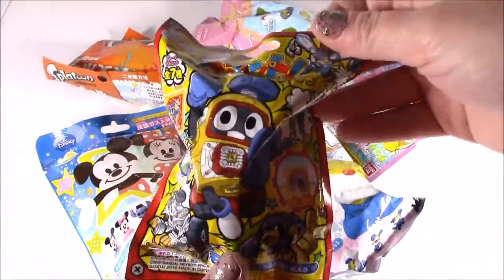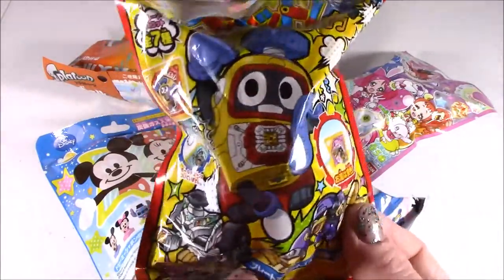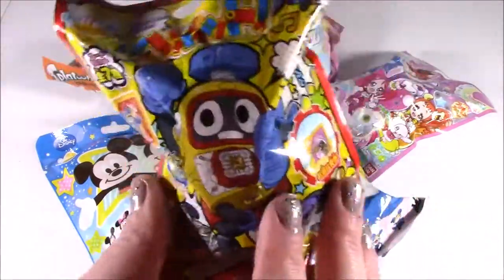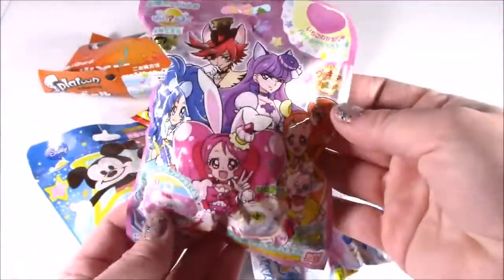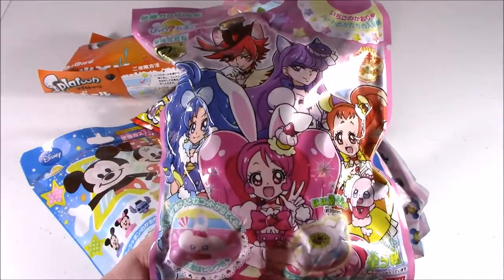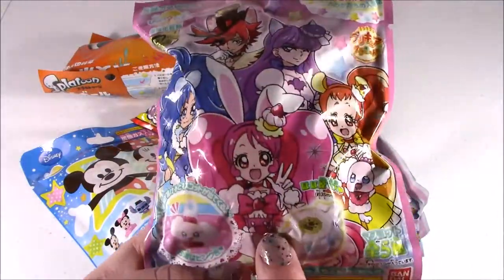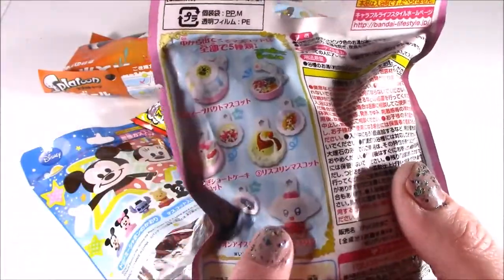Ooh, look at this one. Now, these are all from Japan, and I can't read them, but I can just look at the beautiful pictures on here. This is like a robot. Some kind of robot. We get this one, which is beautiful. I've never seen such a cute little bath bomb bag. It almost looks like Sailor Moon or some of those anime characters. And the little toys inside are amazing.